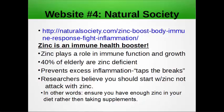If you look back at all the benefits that zinc provides, you'll notice a common theme. Immune health is always listed within the benefits of zinc supplementation. Therefore, I found that this fourth website was a very good conclusion for bringing everything together. This was from Natural Society, and it was treated like an article on a blog that somebody wrote, but it's from a scientific standpoint. So they list zinc as an immune health booster. And if you look even on YouTube or on the internet for zinc, you'll see that its main benefit is immune health. Therefore, the summary of this site says that zinc plays a major role in immune function and growth.